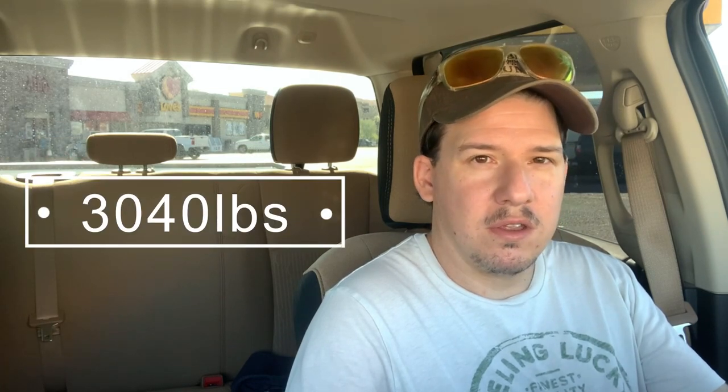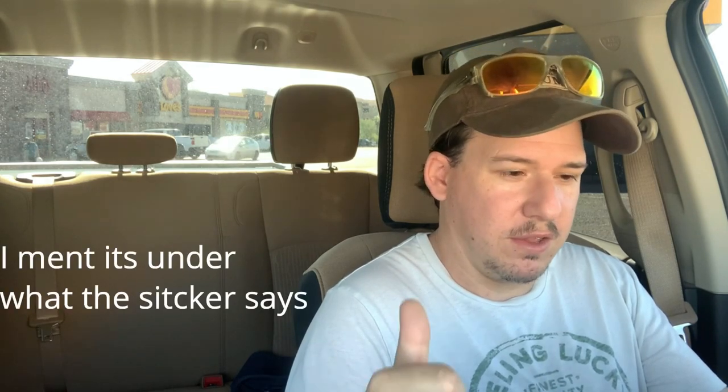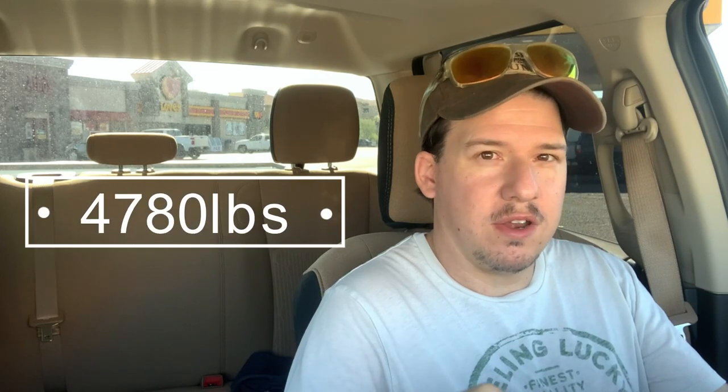So guys, we're done with the scale, got our numbers right here, and it'll be up on the screen as well. So let's go over the numbers. Our front wheel, the drive axles, those are 3,040 pounds. It's on point with what the sticker says. All right, so that's good. The steer axles, which are the rear axles, with a full tank of gas, 4,780 pounds. So, a lot.